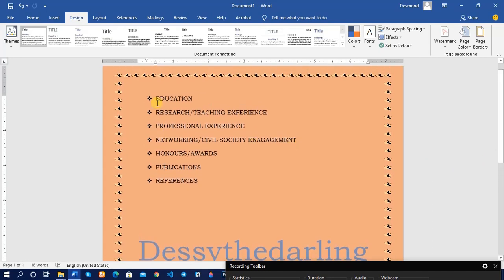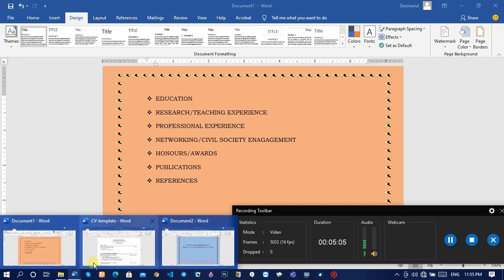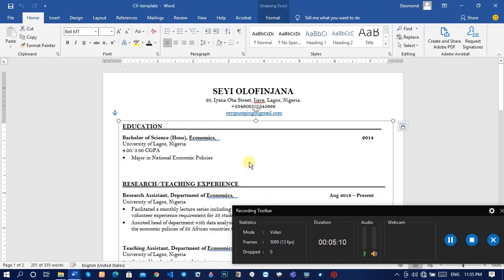These are some of the things that you really have to include in your CV. Now let's take a look at a CV template, a professional CV that a friend sent to me from Sweden.